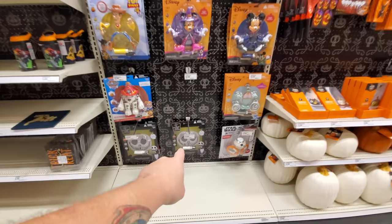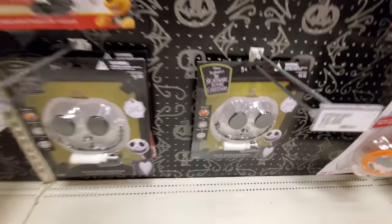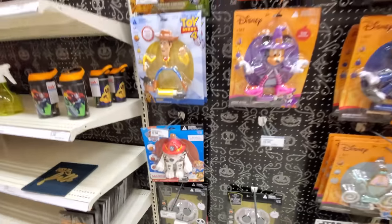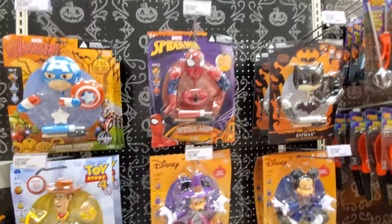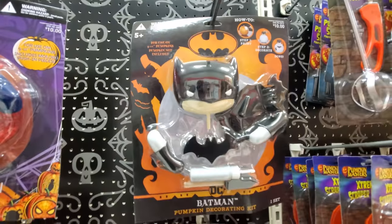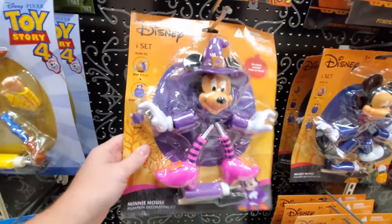Here's some of these things like we saw yesterday at Lowe's. Nightmare Before Christmas, you just stick those on your pumpkin. Star Wars, Disney, Paw Patrol, Toy Story. I like this one with Woody. Ooh, there's a Spider-Man. Batman. Mickey. What is this one? Minnie.